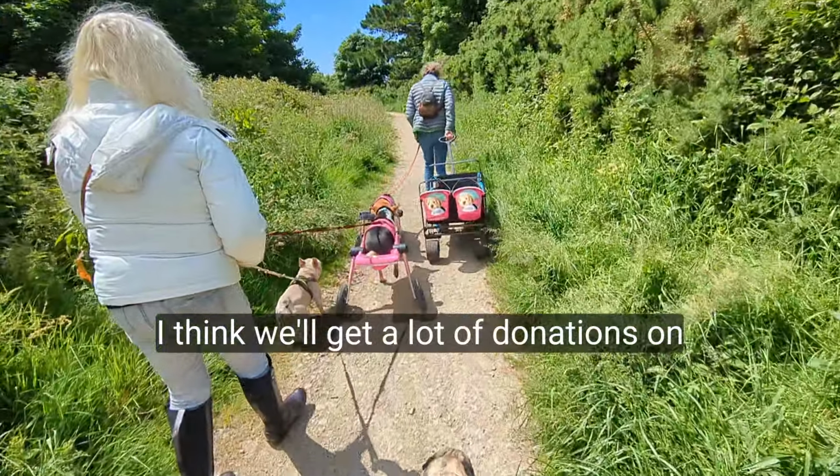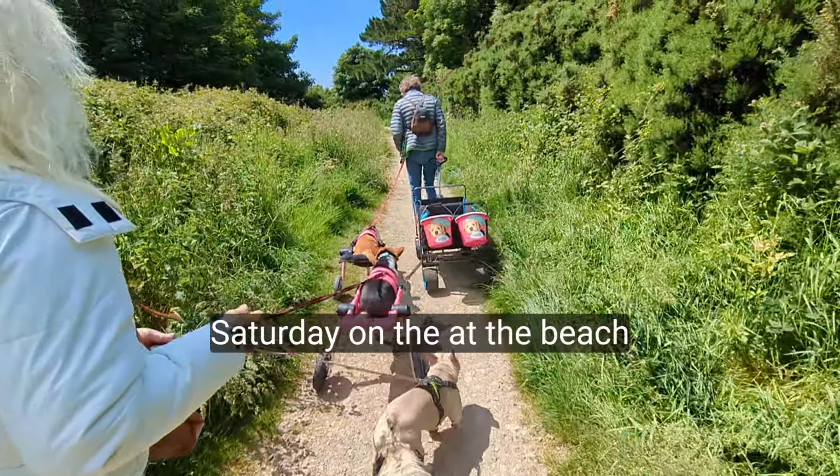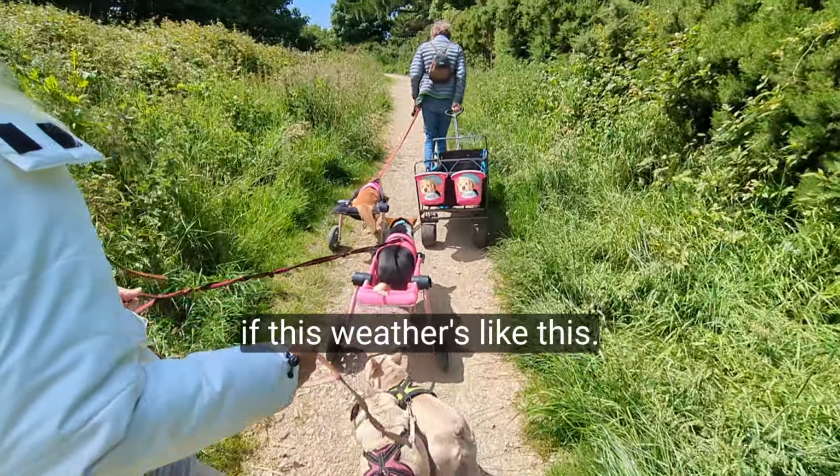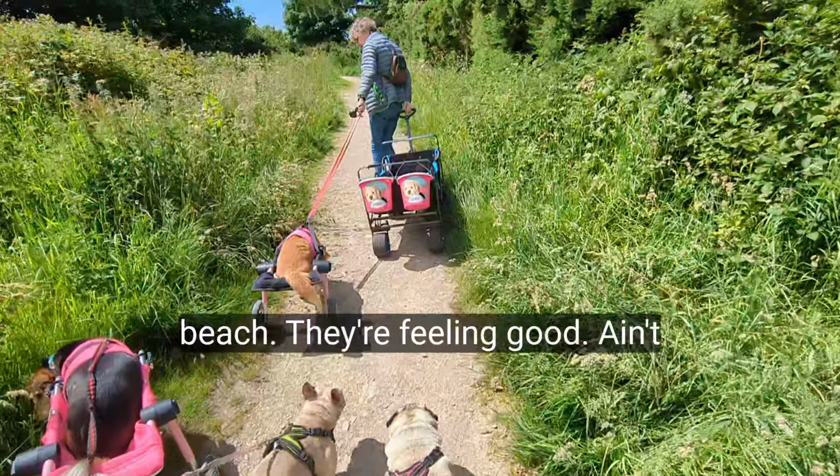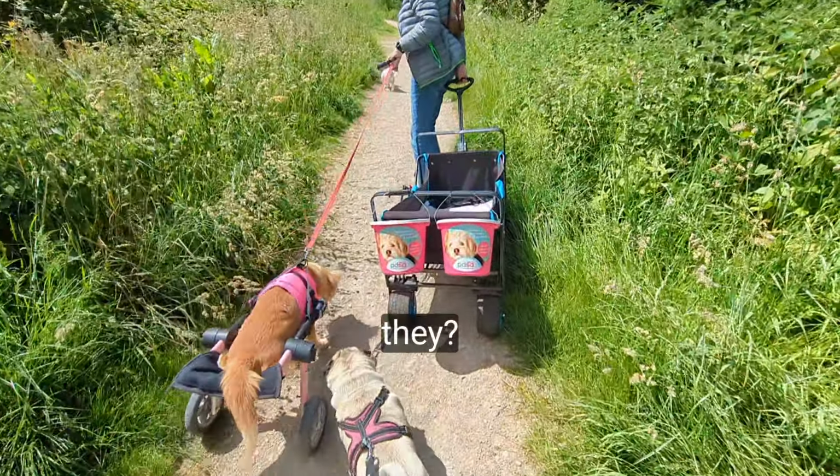I think we'll get a lot of donations on Saturday at the beach, if the weather's like this and there's a lot of people on the beach. They're feeling good, aren't they?